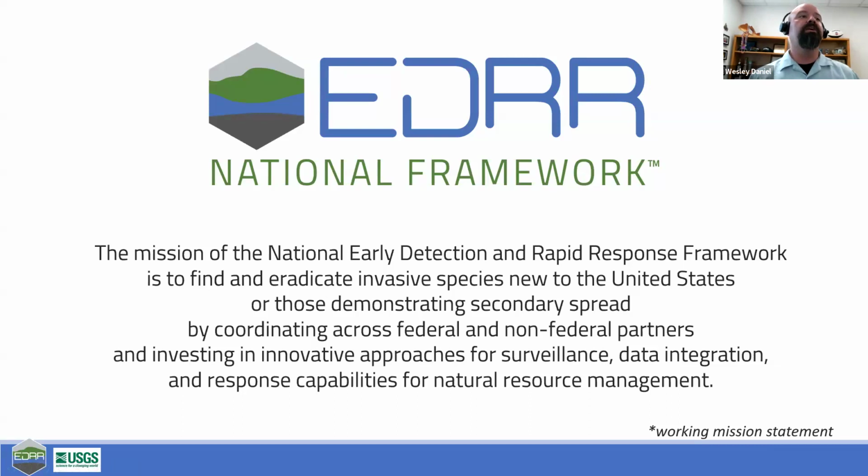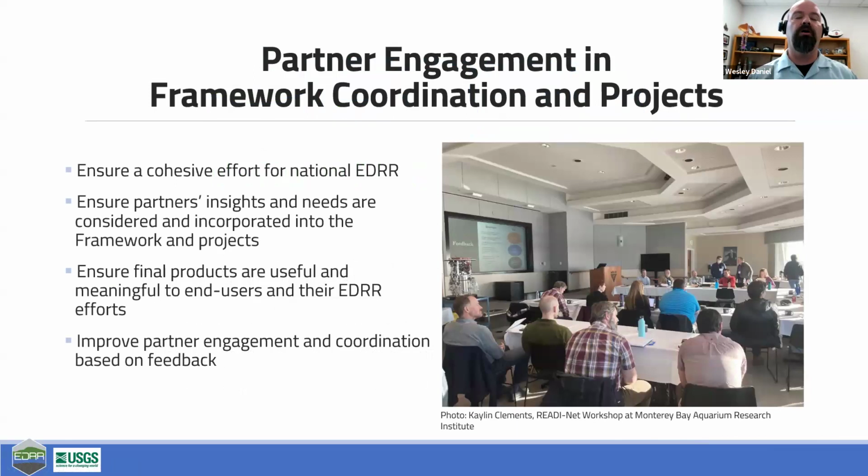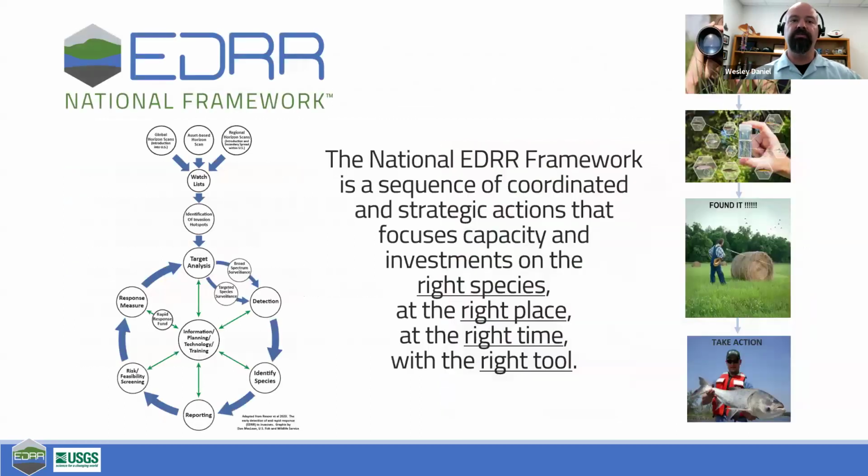So with this EDRR national framework, it was very important for us to engage all of our partners, because even though this was started with the Department of Interior, it's really being built for all jurisdictions. If it's really a national effort, we need cooperation and cohesion. So we really wanted to engage partners, get their input, and learn what they would like to see in these efforts, to make sure the final products we were developing as part of the framework were usable by everyone. And so this is where you come in.